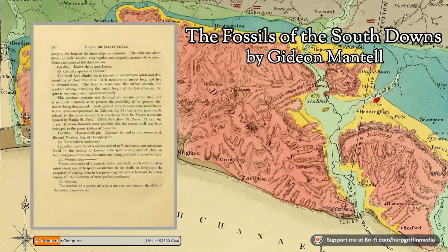Histoire naturelle de la Montagne de Saint-Pierre, plate 30, figure 1a. It seems, however, more probable that the recent shell may have belonged to the genus Dolium of Lamarck. Locality, Clayton Chalk Pit, collected by and in the possession of Richard Weeks, Esquire, of Hurstpierpoint.